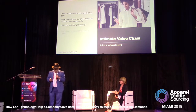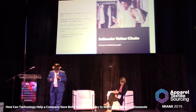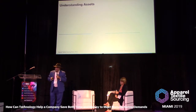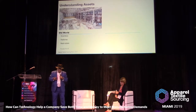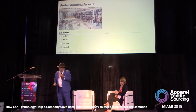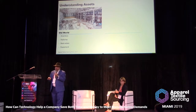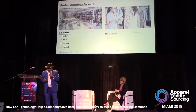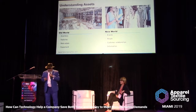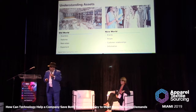Customer relationships, the point of presence, and relationships. Understanding these assets, a lot of people talk about factories. In the old days, we had very large factories and a lot of inventories. Those were the old assets. Today, if you want to be in business, you could be a startup, and you have to understand, are you a brand? People are very important in the organization, the relationship with the customers, and the information.